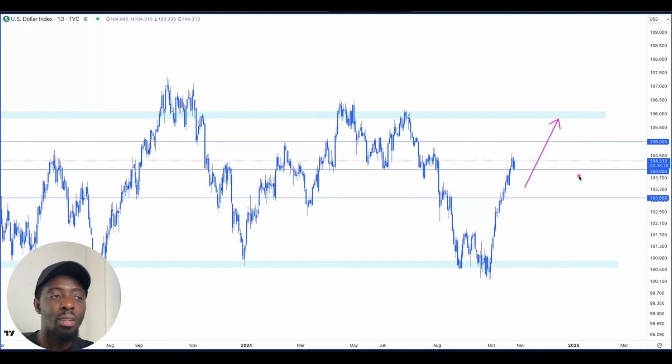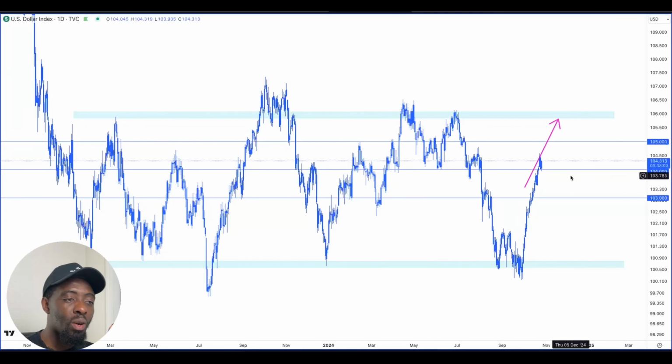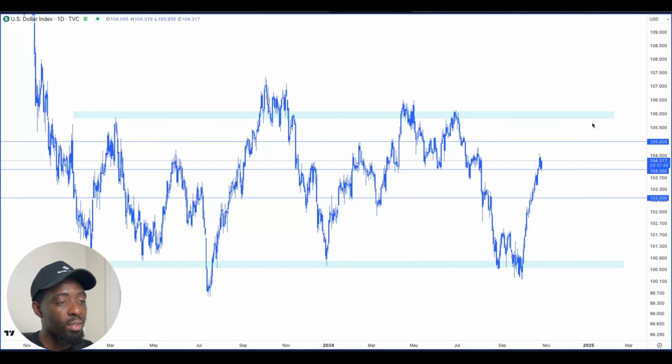So that's it. When you look at other pairs, you should already start expecting pullbacks to come in on other pairs, and I'm going to show you how important this is. Just zooming out on this makes a lot of sense. You know the DXY has this long-term move to like 106, which is an area like this. So with this in mind, it makes it very easy once we're analyzing other pairs. That's a long-term bias on the DXY, prices moving all the way to like 106, so that's taken care of already.